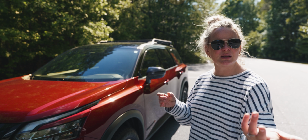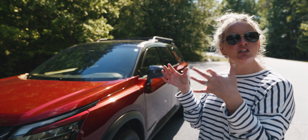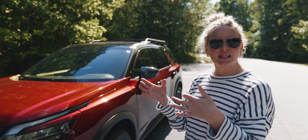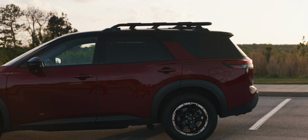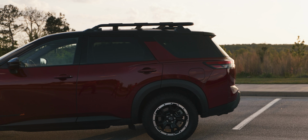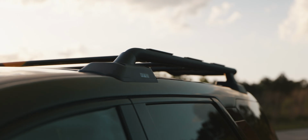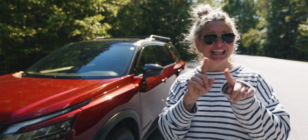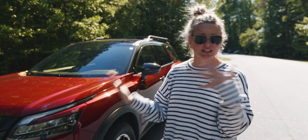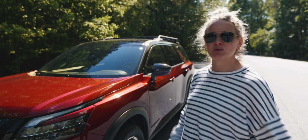And like you keep saying, space-wise it's huge, but it doesn't look huge to me. No, they hide it well. Yeah, which I love. But you get inside and you're like, dang, there's a lot of space in here. So I love it. 10 out of 10, Nissan. 10 out of 10 on the style meter. And 100 out of 10 on the doesn't-look-like-a-truck meter. Absolutely. We're just making up numbers.